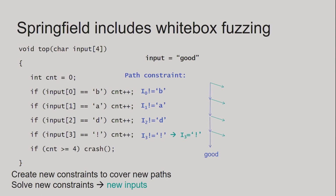And you can say, well, look, maybe I want to cover the other side of that if statement. I want that if statement to be true. Well, if you're a human being, you'll say, well, okay, clearly that last byte has got to be an exclamation point. And clearly, to even reach here, I have to have the first 3 bytes be BAD. Well, we can write that down, and we can feed it to the constraint solver.